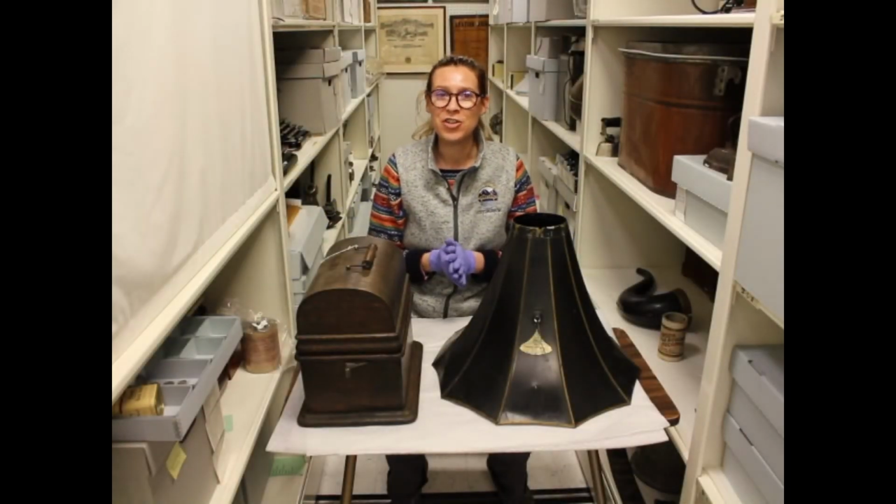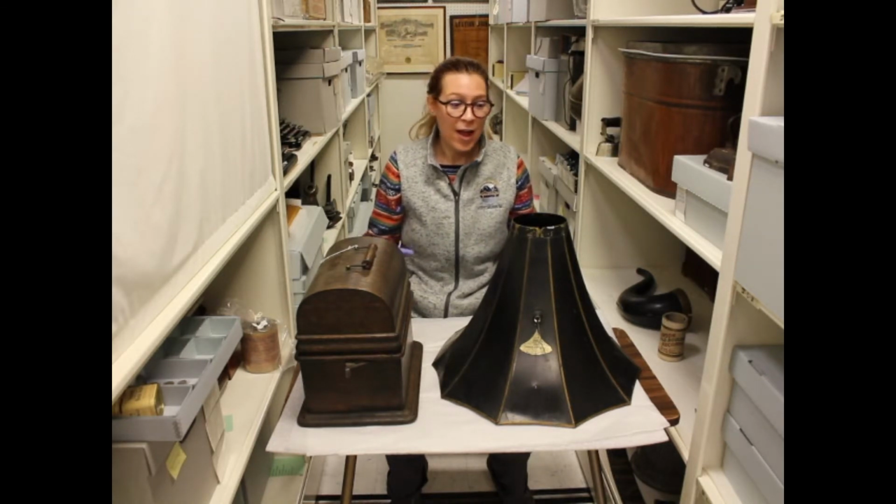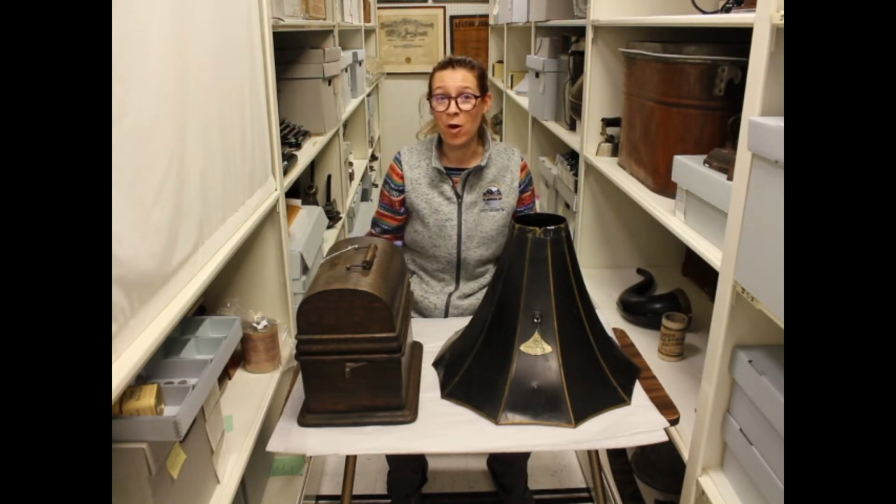Here we are in the collection storage room under the Juneau-Douglas City Museum, and now that I have the full object here in front of me, I bet most viewers can automatically guess what this object is. It's very iconic, and there are still similar models out there today. So this is a phonograph.